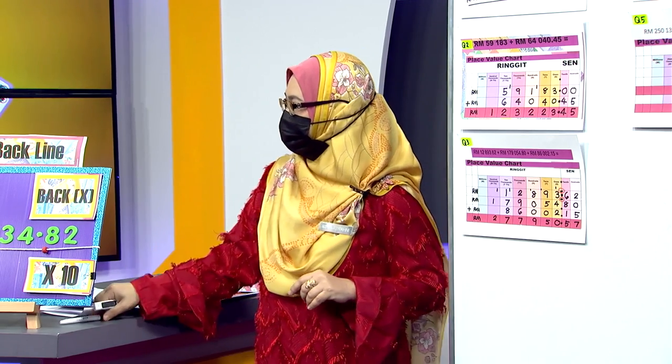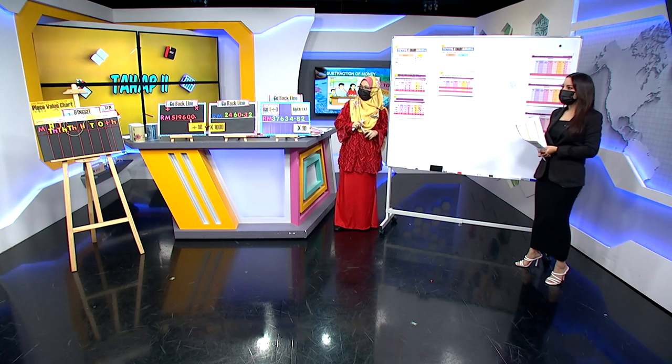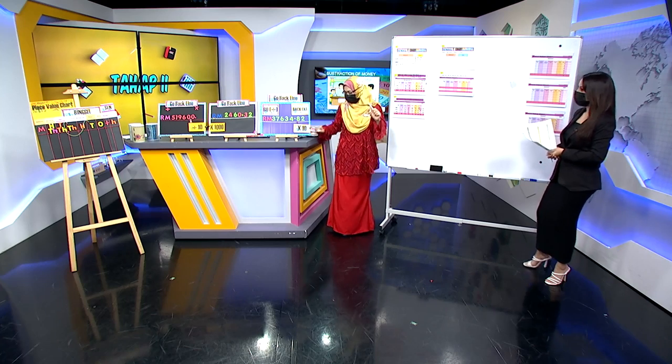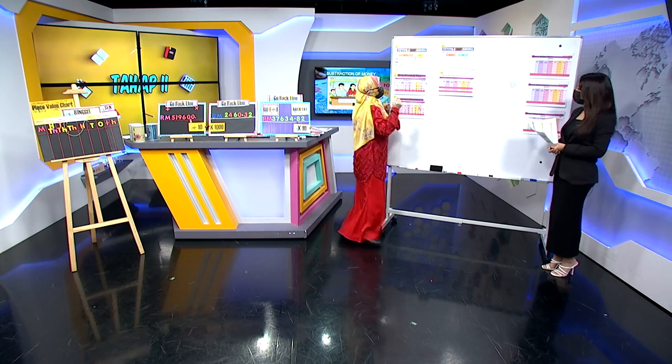Next. Can you read the question, please? Of course. Subtraction of money. I want to pay 11,500 ringgit for the down payment. The total price of the car, including interest, is 108,800 ringgit. So you will pay the balance through a bank loan. Now, the question is, how much bank loan is needed by the mother? Yes. So, using the T-chart. Let's use the T-chart first.